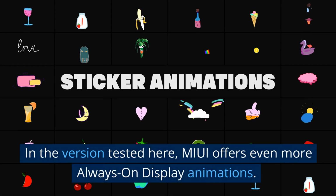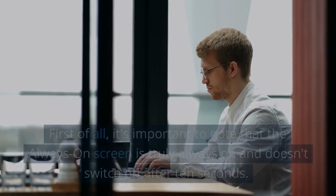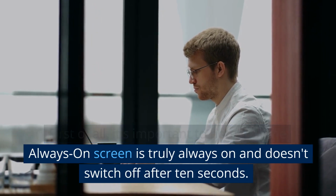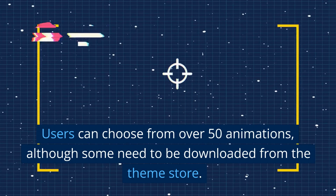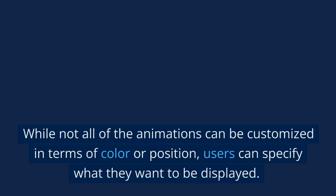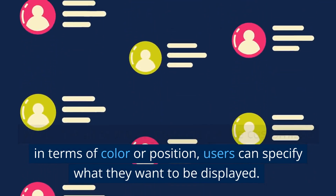In the version tested here, MIUI offers even more always-on display animations. First of all, it's important to note that the always-on screen is truly always on and doesn't switch off after 10 seconds. Users can choose from over 50 animations, although some need to be downloaded from the theme store. While not all of the animations can be customized in terms of color or position, users can specify what they want to be displayed.